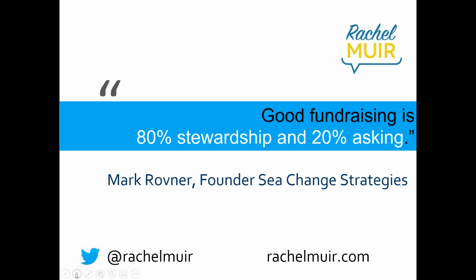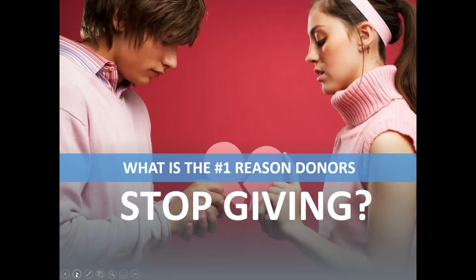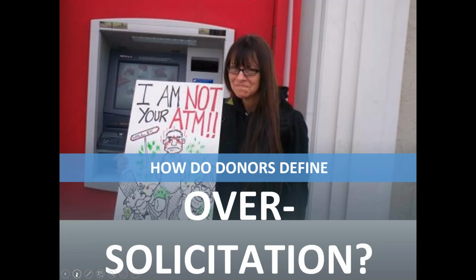So this is a quote from my friend Mark Rovner at Sea Change Strategies. Good fundraising is 80% stewardship and 20% asking. So when I ask people what the number one reason is that people stopped giving, most people tell me over solicitation. Sometimes people say, oh, we asked them too much. Sometimes people say, well, we didn't thank them. So over solicitation is indeed the correct answer.